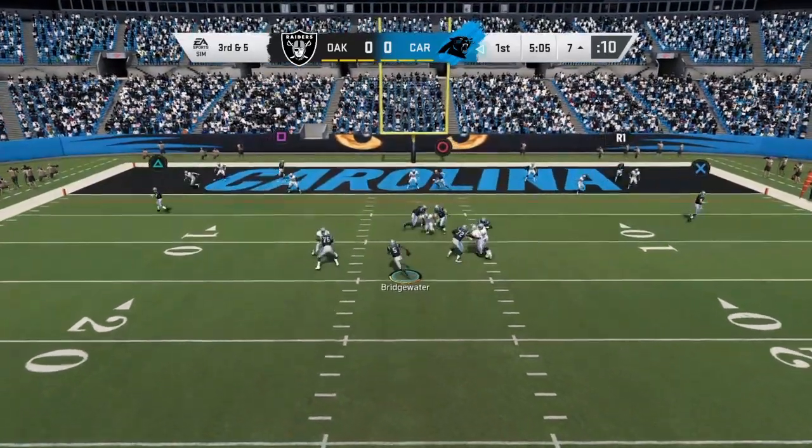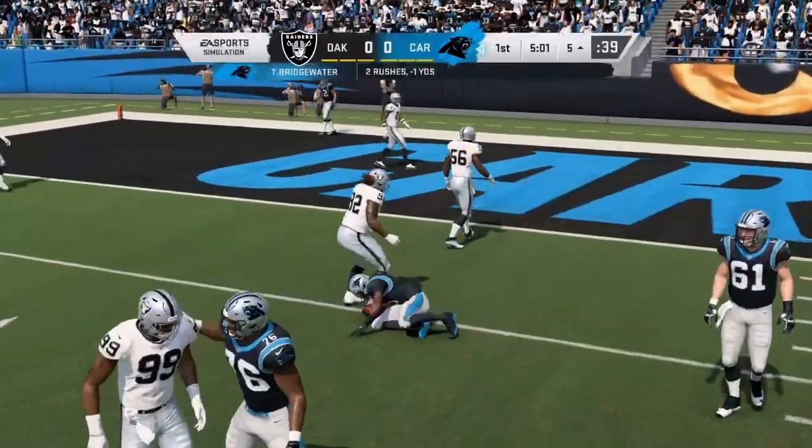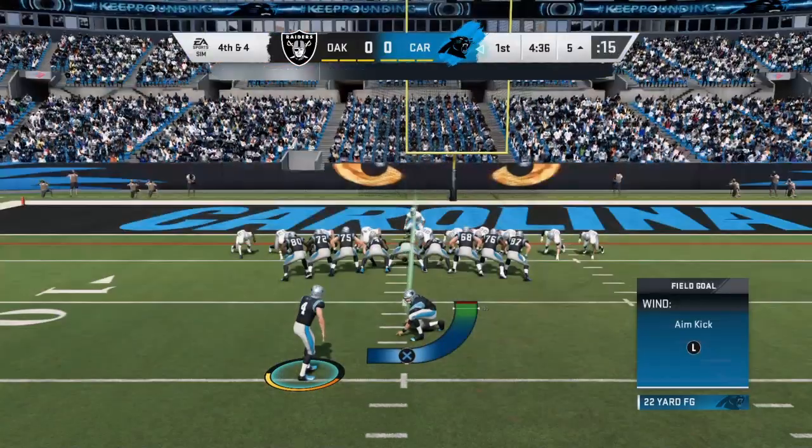Bridgewater from the gun on 3rd down. Forced out to his left. And they'll get him down about 3 yards short of the first. Only able to get back a yard for his efforts, and that leads us to 4th down.